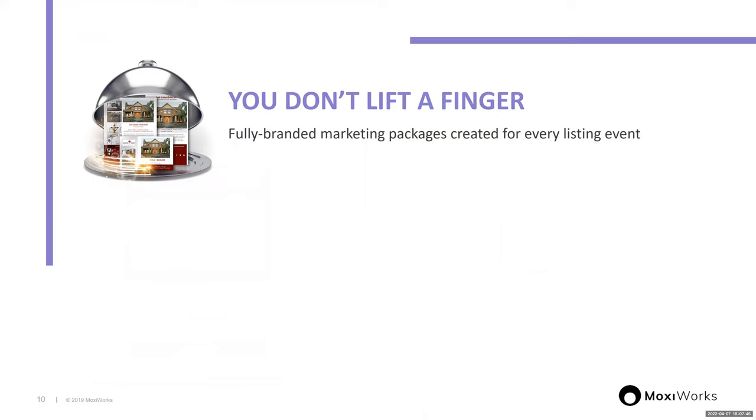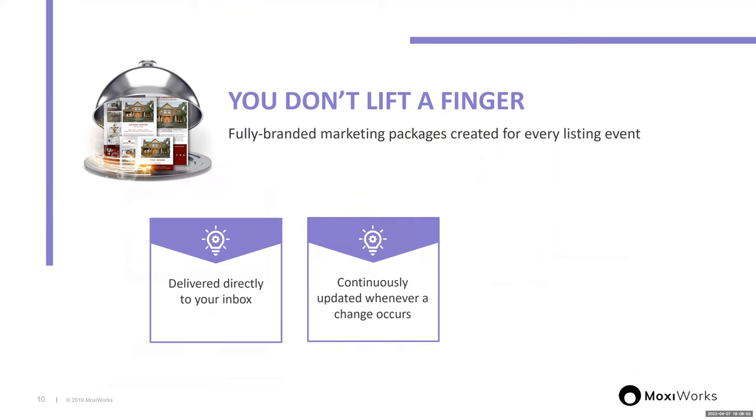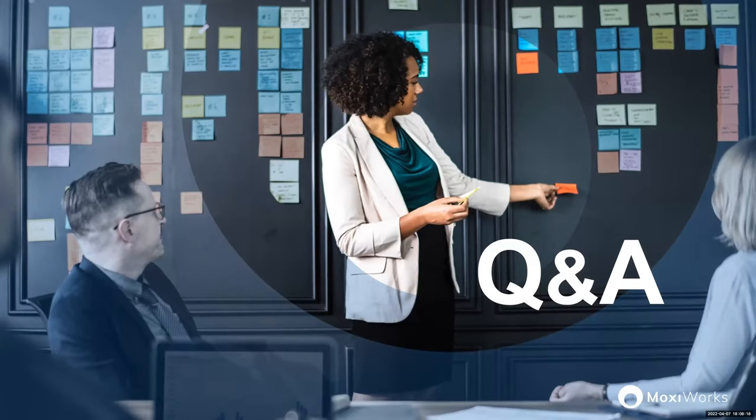All you have to be able to do is access the marketing portal through the hub, and I'll go through that in a moment. And everything you get, fully branded marketing packages created for every listing event that you have. Delivered directly to your inbox, continuously updated whenever a change occurs, and you get credit for everything. And that's the good thing. They don't know what's going on behind the scenes, but you're going to get credit for everything looking professional and well created. All right, so that's the end of the PowerPoint.